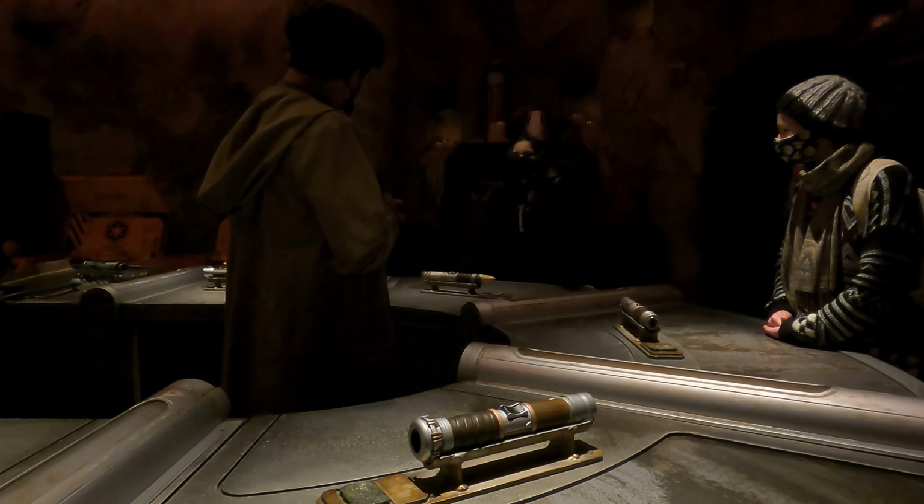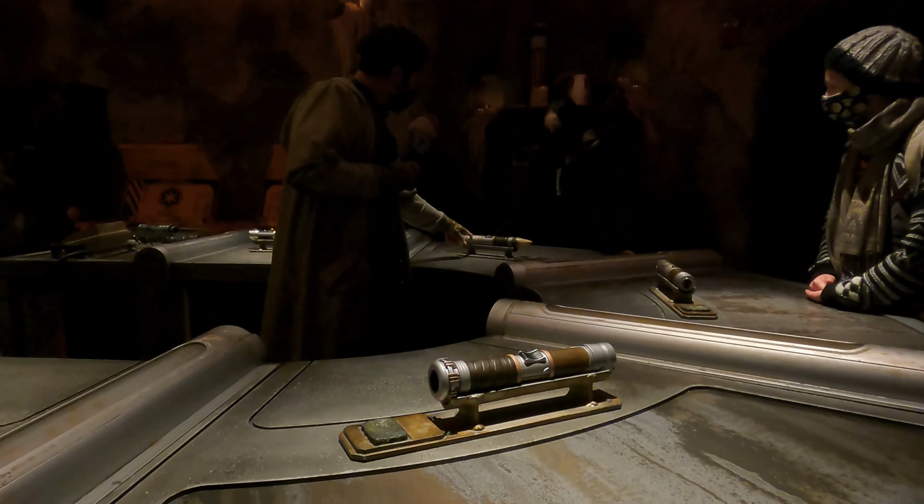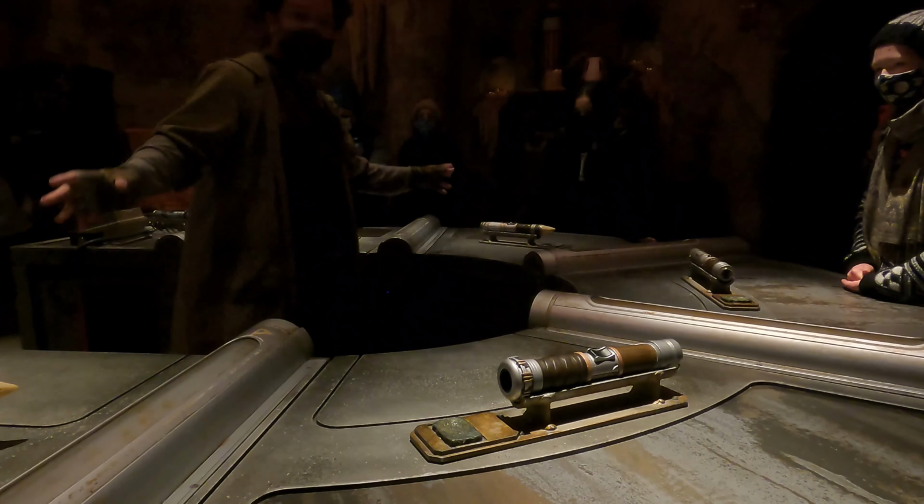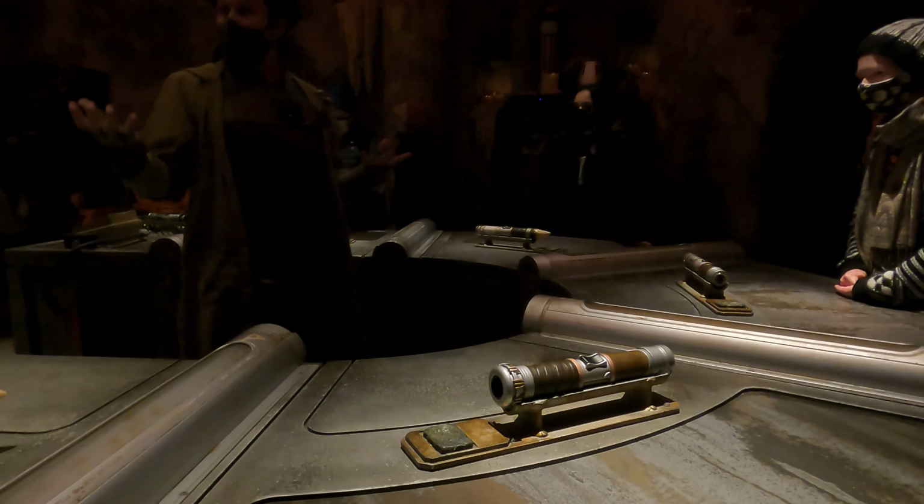Yeah, I like it. I love what you used here. This is a Cartusian whalebone. Yes. You have it here as well. Cartusian whalebone. Very rare, actually. Everything we know about hyperdrive actually comes from the Cartusian whale. So they're out in space somewhere, hard to find.